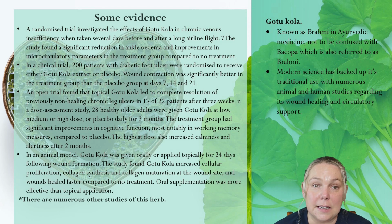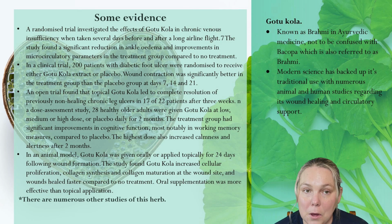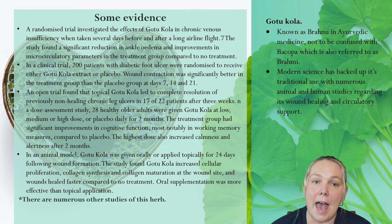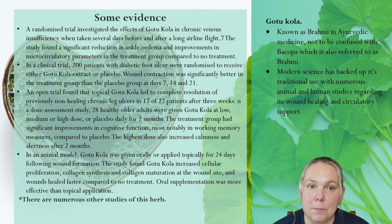And a dose assessment study of 28 healthy older adults were given Gotu Kola at low, medium or high doses or placebo daily for 2 months. The treatment group had significant improvements in cognitive function, so they were able to think clearer, they were able to remember better, and it was working memory that was the most obvious in this group. The highest dose also increased calmness and alertness after 8 weeks, so that's pretty cool.